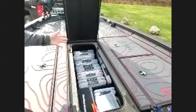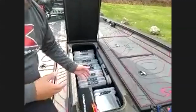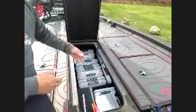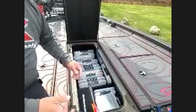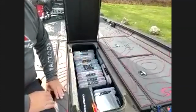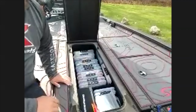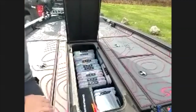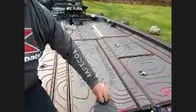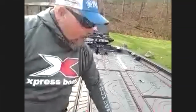During practice, what I generally try to do is I'll start out with a ton of tackle. Through the first day, I'll thin out a little bit. The second day, I'll thin out even more. By the third day of practice, I've only got 3, 4 boxes in here. It lightens my load, helps me get better gas mileage. And that way I can make those really long runs sometimes that I need to get away from the crowd.